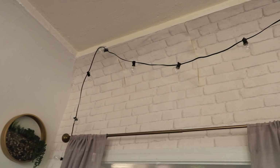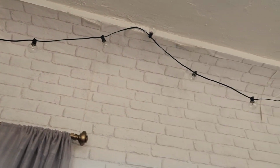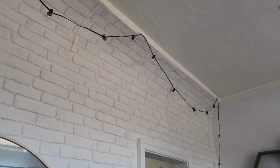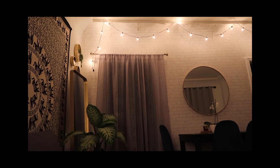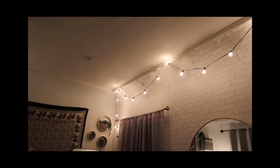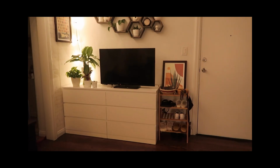At the top of the wall, I hung some string lights, which were originally meant to cover or distract from the botched wallpapering job I did on the curved part of the wall, and for that purpose, they are essentially useless. What they are good for, though, is creating the most amazing warm-toned light at night, and they just make my apartment so damn cozy.